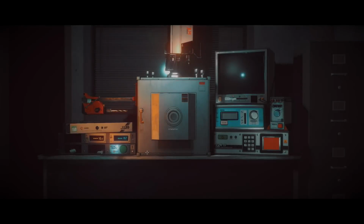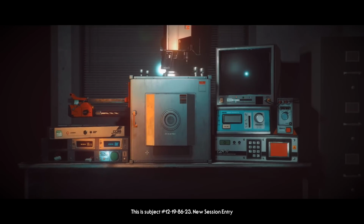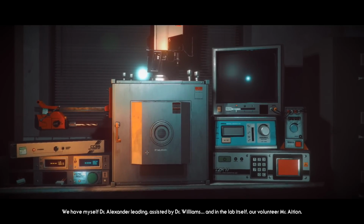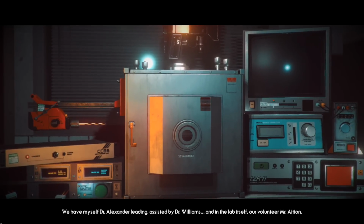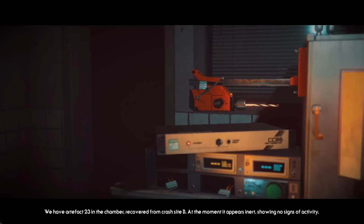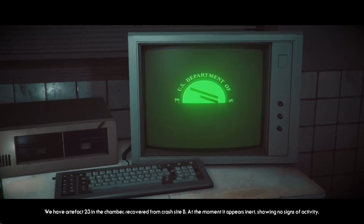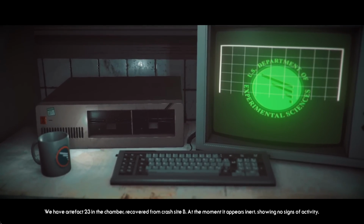Oh, there's the drill. This is subject 12-19-86-23, new session entry. We have myself, Dr. Alexander, leading, assisted by Dr. Williams, and in the lab itself, our volunteer, Mr. Asian. We have artifact 23 in the chamber, recovered from crash site B. At the moment, it appears inert, showing no signs of activity.